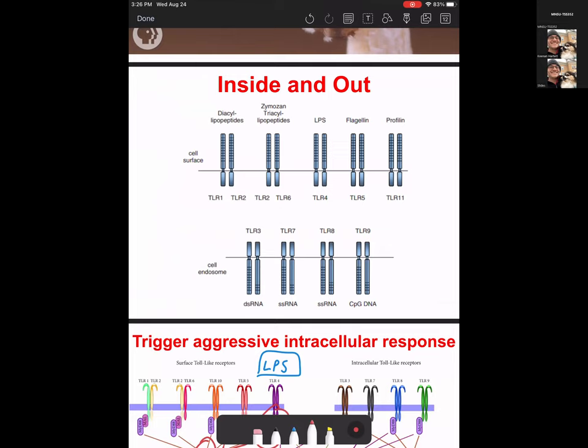Good first intro to how, even though these are very nonspecific, all of us have these genes. All of us express these genes pretty normally. Nothing really changes. These are just kind of foot soldiers. They're very good at what they do.